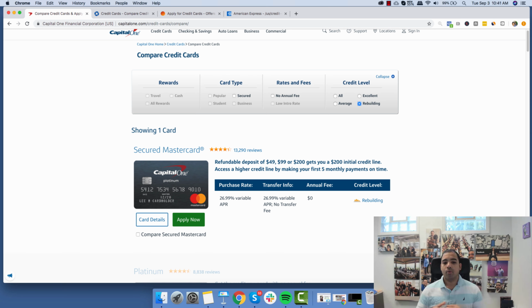So if you deposit $100, you get a $100 credit line, and that deposit is refundable as well. Basically, when you start using this card, it says here, access a higher credit line by making your first 5 monthly payments on time. As long as you're paying your card on time, that gives you a higher credit line. So you may go from a $100 credit line to a $1,000 or $500 one.